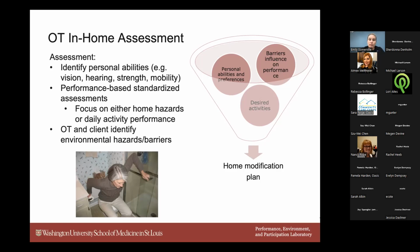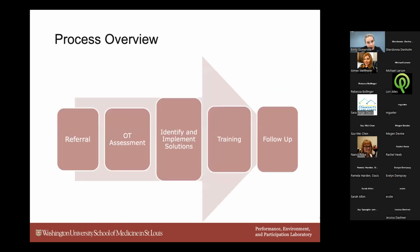then the OT can pick which assessments are applicable to that situation. And then they'll use all the information from the assessment process and work with the older adult to identify hazards and barriers in the home and to create a comprehensive home modification plan to reduce those barriers. So that's our next step in the process, which is identifying and implementing solutions with the individual.